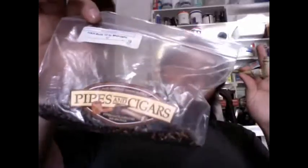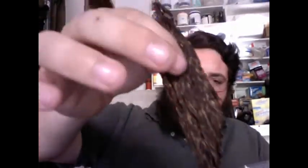But for starters, let's review Hearth and Home's 10 till midnight. Right when you open up the bag, it's a pretty strong smelling backy. And it comes in this pretty thick flake. And you can see some Virginias. Supposedly in it, there's Latakia, Virginia. I'm not really sure what else. I'd have to go read it, but it's a fairly dry flake.